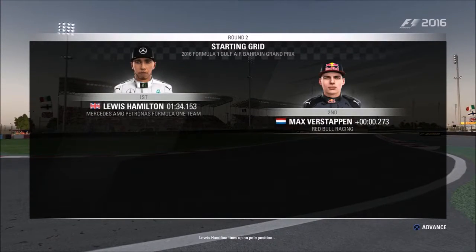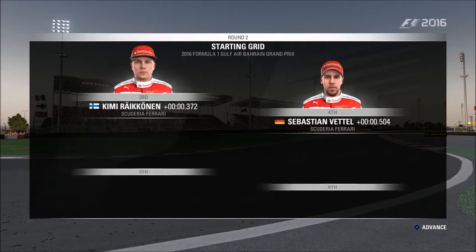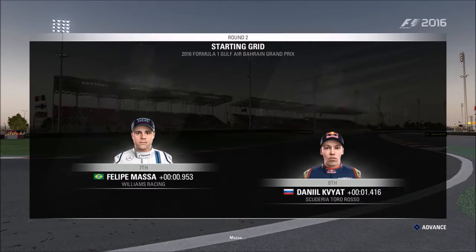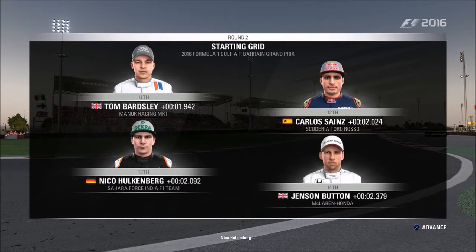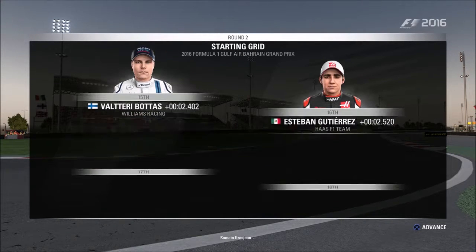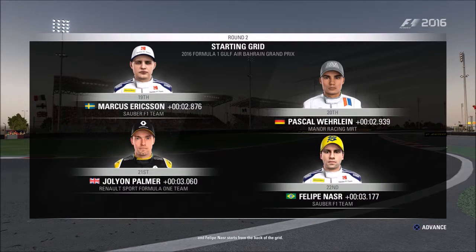Lewis Hamilton lines up on pole position, and Max Verstappen lines up alongside. Looking down the rest of the grid, we have Raikkonen, Vettel, Nico Rosberg and Ricciardo, Massa, Kvyat, Perez and Fernando Alonso, Manor, Sainz, Nico Hülkenberg and Button, Bottas, Gutierrez, Romain Grosjean and Kevin Magnussen, Ericsson and Wehrlein, Jolyon Palmer and Felipe Nasr starts from the back of the grid.